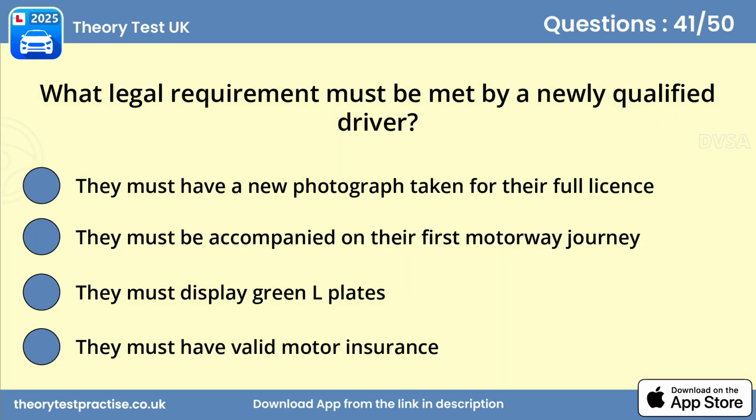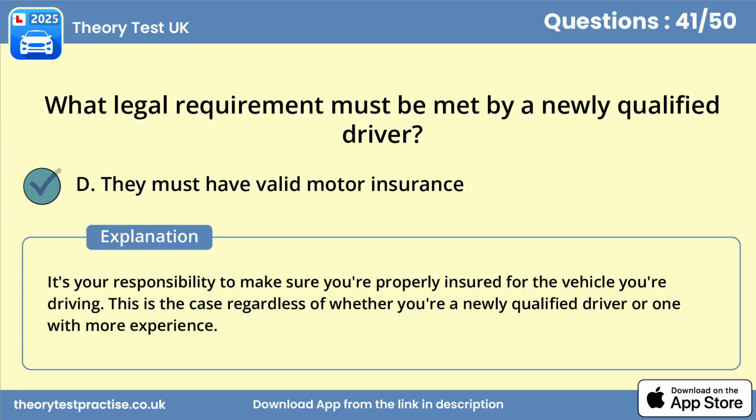Question 41. What legal requirement must be met by a newly qualified driver? D. They must have valid motor insurance. It's your responsibility to make sure you're properly insured for the vehicle you're driving. This is the case regardless of whether you're a newly qualified driver or one with more experience.